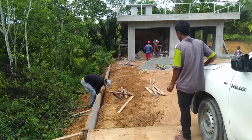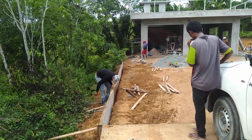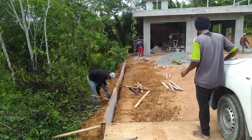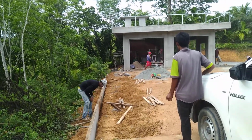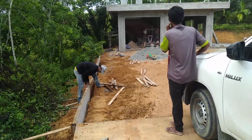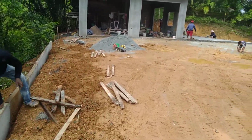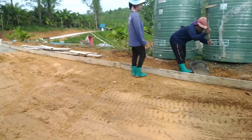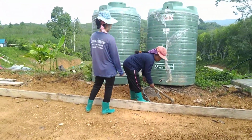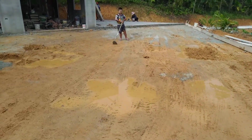I'm sure he can. And now we're forming up the very edge of the property here. So this road, and you go right into the garages. Everybody's digging because we got to fill a bunch of these holes that are low and in the wet.